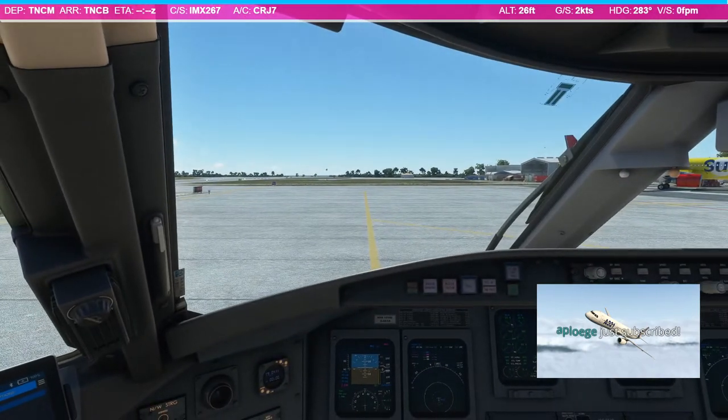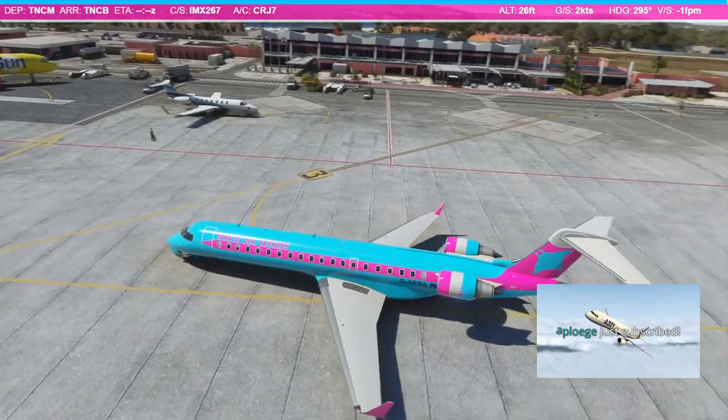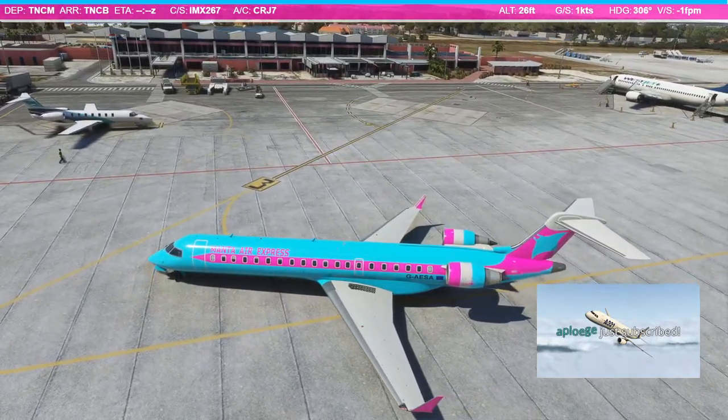Right. We're going to park on stand 3. And then we got a replay, guys. I promise. Replay is coming. And you might see some passengers if we're lucky. I don't know. I'm hoping so.